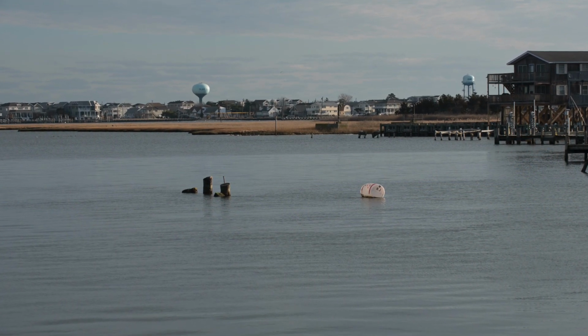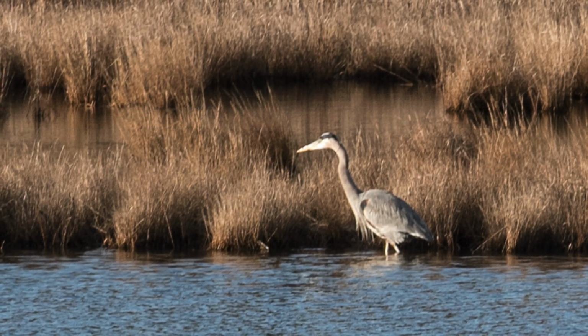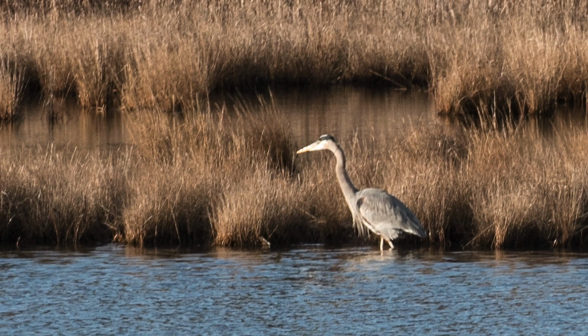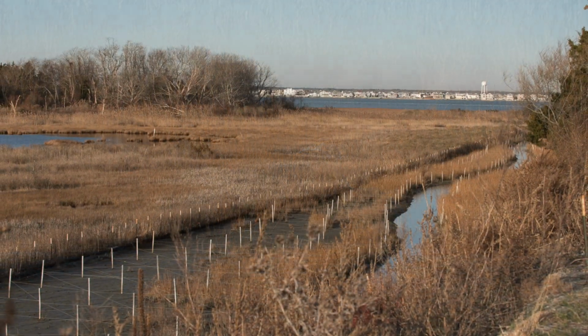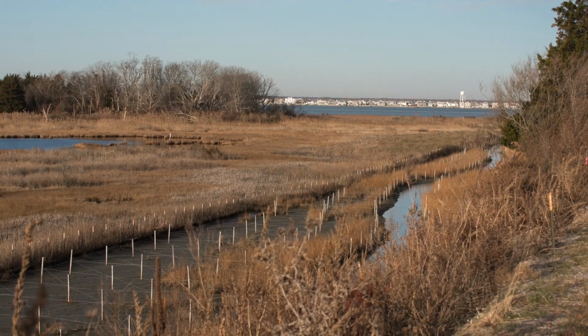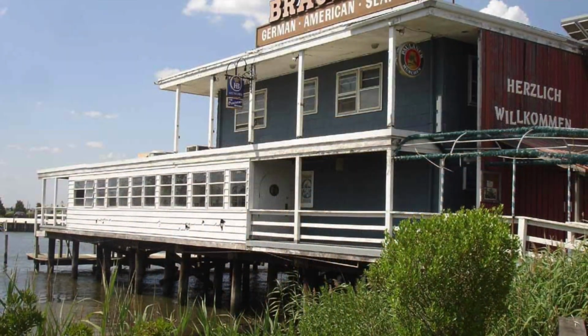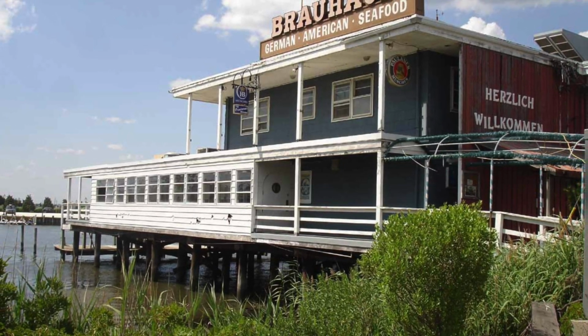The south side of what is now referred to simply as Bonnet Island is part of the Edwin B. Forsyth National Wildlife Refuge and will soon be open to visitors. The popular Dutchman's Restaurant, now undergoing renovation, also sits on Cedar Bonnet Island and overlooks Manahawkin Bay. Part of its foundation dates back to the old causeway.